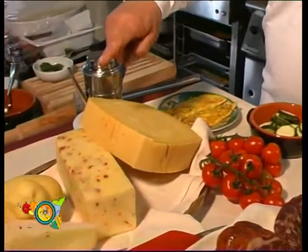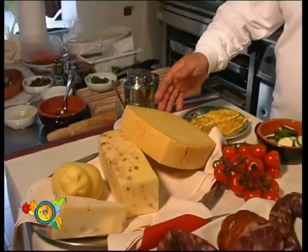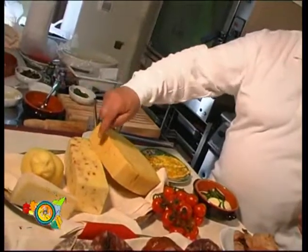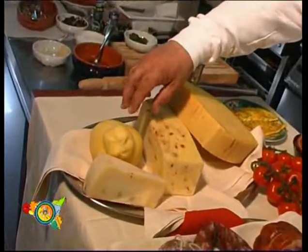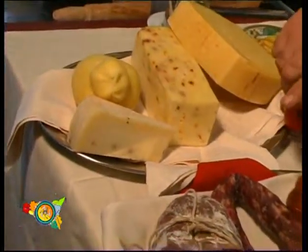Here we have 4 types of cheese. The seasoned caciocavallo, very tasty. Some Ragusan cheese, but more fresh and with some pepper. The well-known provola Ragusana. And the so-called pecorino, tender and worked.